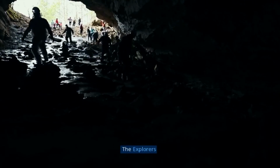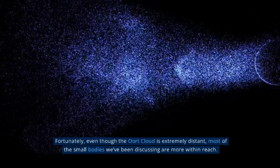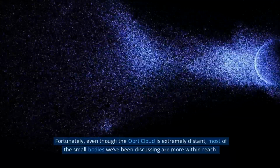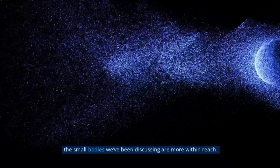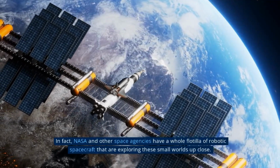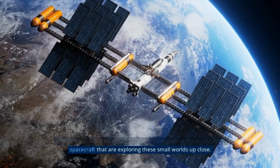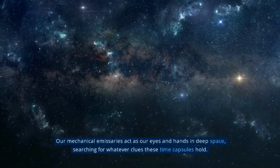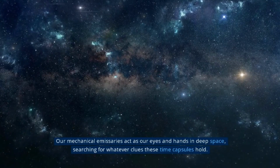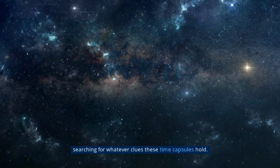10. The explorers. Fortunately, even though the Oort cloud is extremely distant, most of the small bodies we've been discussing are more within reach. In fact, NASA and other space agencies have a whole flotilla of robotic spacecraft that are exploring these small worlds up close. Our mechanical emissaries act as our eyes and hands in deep space, searching for whatever clues these time capsules hold.